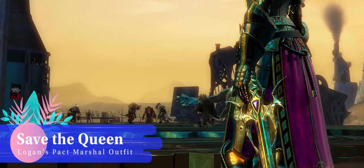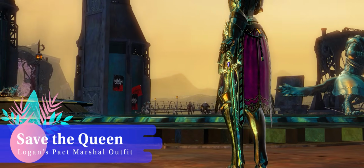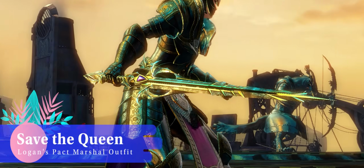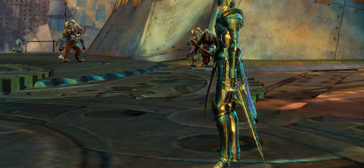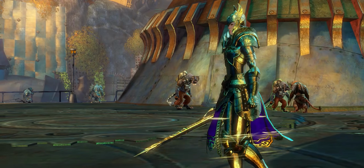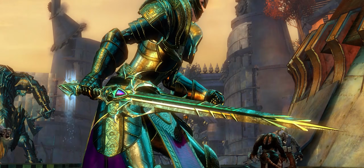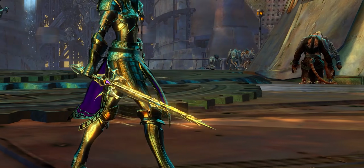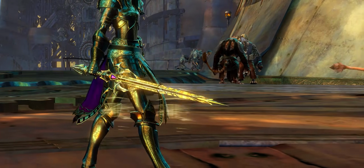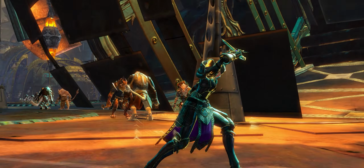Speaking of farming materials, if you are a fan of marathon crafting journeys, one well worth undertaking is for, well, Save the Queen, the precursor to the Shining Blade. Often overlooked, precursors are stunning in their own right, and Save the Queen has all the elegance and gilded swagger of its big sister. Also offering some eye candy relief on your legendary journey.